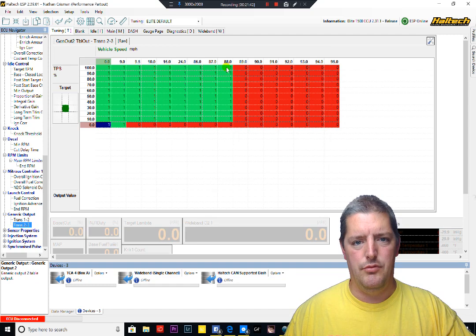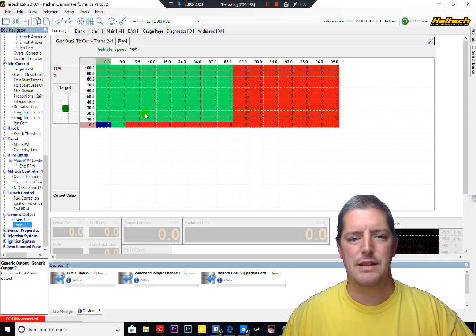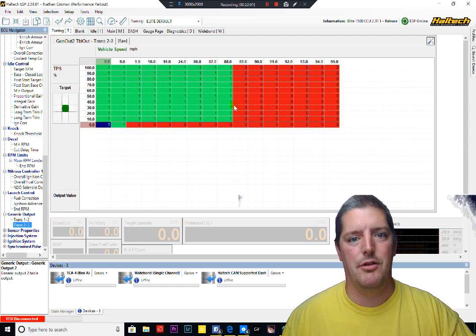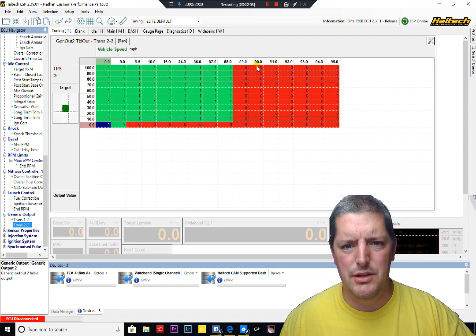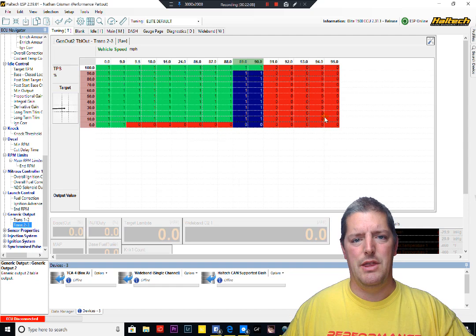Anything below the 2-3 shift points is sort of irrelevant. We don't really care about this. We just need a 0 to 9 mile an hour and a 0 mile an hour spot so that it will kick back into first gear to putt around in the pits and load the car in the trailer. But basically, at all conditions that you're under throttle, you want this solenoid on until you're 88 miles an hour, until you're shifting. So we want to bring this one up to, let's go up to 90 miles an hour, and we'll see where that gets us.